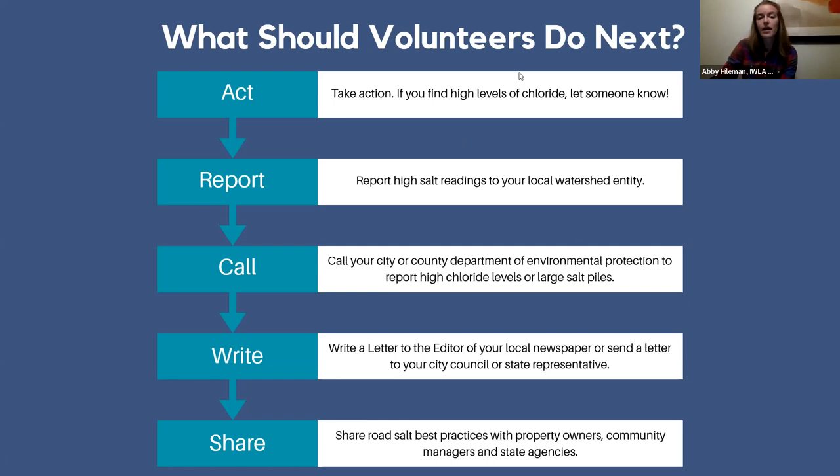And write a letter to the editor or your local newspaper, send a letter to your city council, and share education materials. A lot of people do not know that they're oversalting. I didn't know that I was oversalting my driveway and sidewalk before I got started with this program. And a lot of people who are applying salt just have no idea. A lot of applicators are actually paid per bag. And so there's a lot of gross oversalting practices out there.